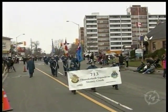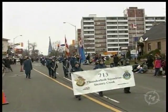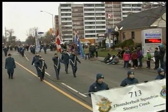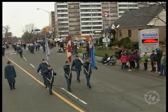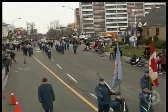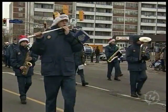And when you present a band like this, it's nice to see the colors in the front, and then you have your marchers and your banners, and the pageantry really makes the event go. Oh, for sure. And they're celebrating their 52nd anniversary this year. How great is that? Oh, it can't beat that. 52nd year.